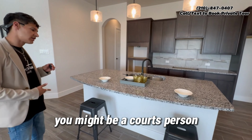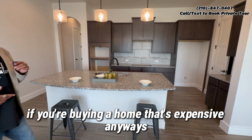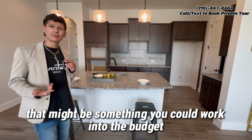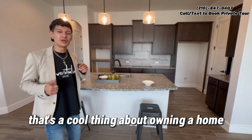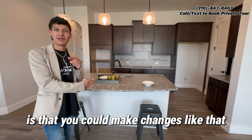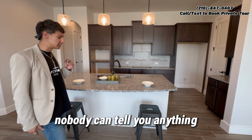You might be a quartz person. That's something you could change out. I would imagine if you're buying a home that's expensive anyways, that might be something you could work into the budget at some point in time if you wanted to switch it out. That's a cool thing about owning a home instead of renting one, is that you could make changes like that. Nobody can tell you anything, you know?